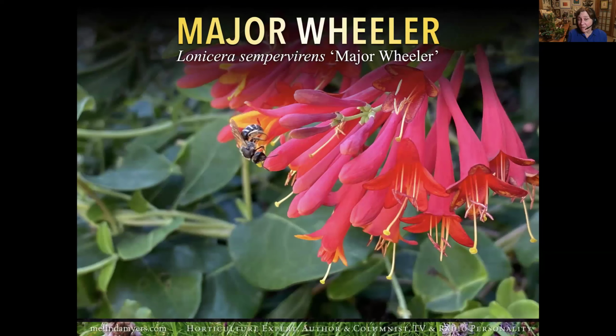Major Wheeler is my favorite. It's more powdery mildew resistant. It's a cultivar of our native coral honeysuckle. I have mine growing next to my hummingbird feeder, and so I watch the hummingbirds nectar on this plant in between sipping nectar out of my feeder.